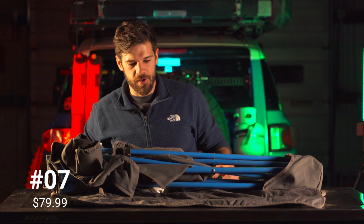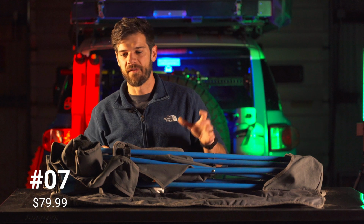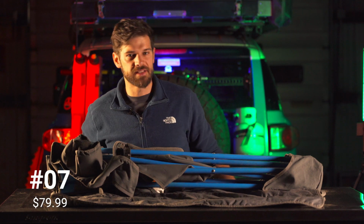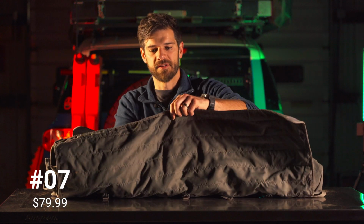I'll put a link for that too, but for people who need a good chair or good chairs, the Kelty Lowdown is one of my favorite options that I've found. I've gone and sat in different outdoor stores to try to find good chairs, and in my opinion, this is one of the best options out there.